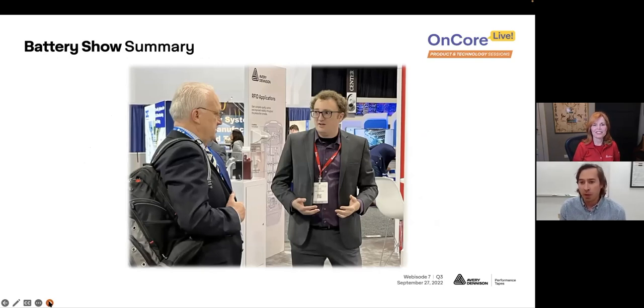That's a great image of my colleague Kyle talking there. One thing I saw a lot of with the different displays for pack designs, compared to the show from the year before, is a lot more plastics were being used in the design of the battery pack, which means Flame Tough rubber or a rubber adhesive for those low surface energies are going to become more important.